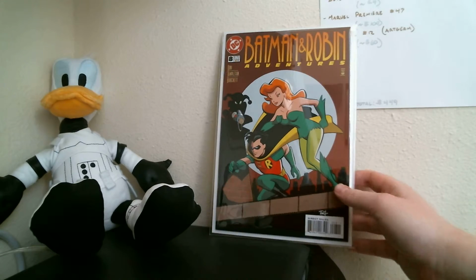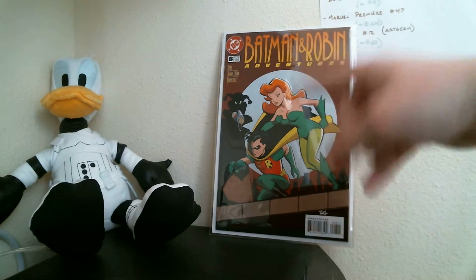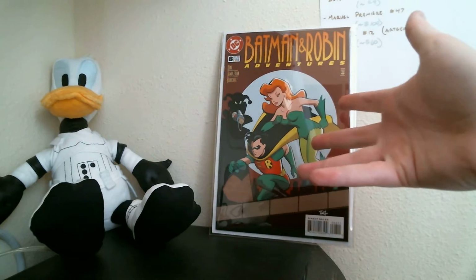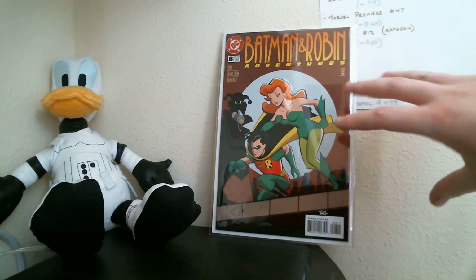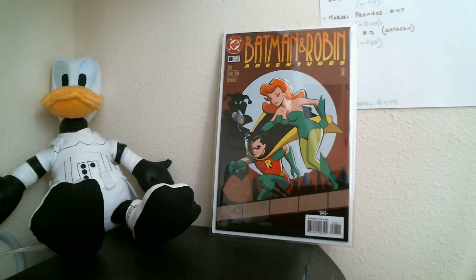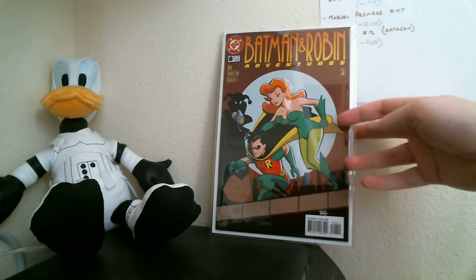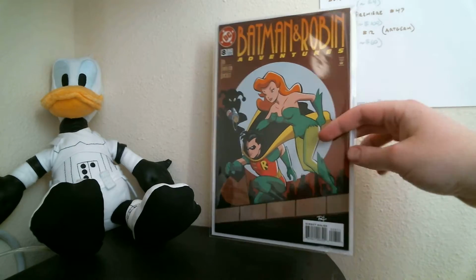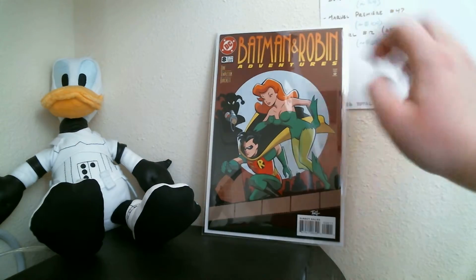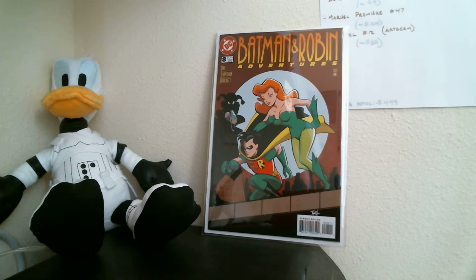Here's Batman and Robin Adventures #8. It's a fairly pricey book. I believe it's an early appearance of Harley Quinn. I think that's why this one was $20. It's in really good condition, which seemed like a fair price. So I picked that up. I'm kind of working on completing my run of Batman and Robin Adventures and then Batman Adventures.